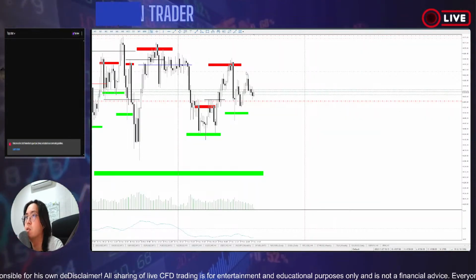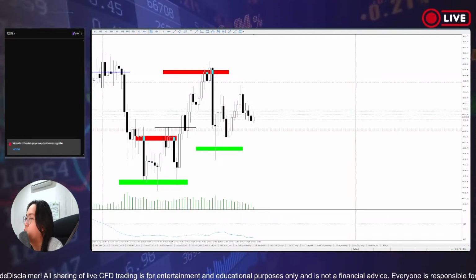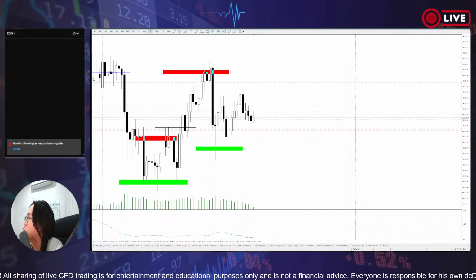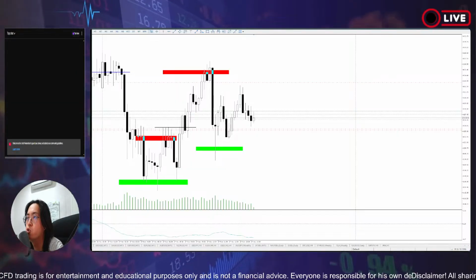Trading is actually a long-term game. We need to know what our edge is and what more we can do about it. I think it's actually quite solid. It's showing us that the market is planning to go higher, and we just need to wait and see whether we can go through on the higher side.